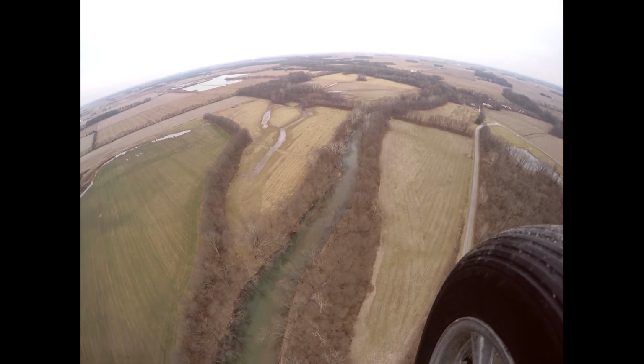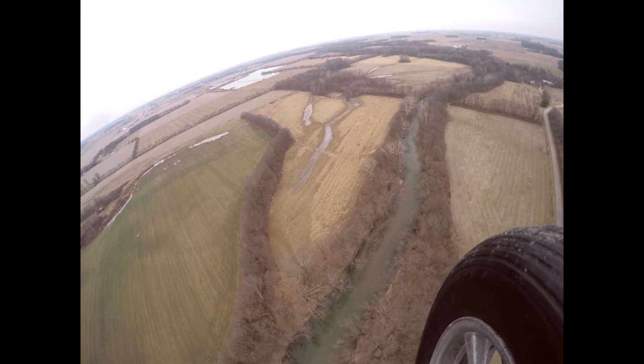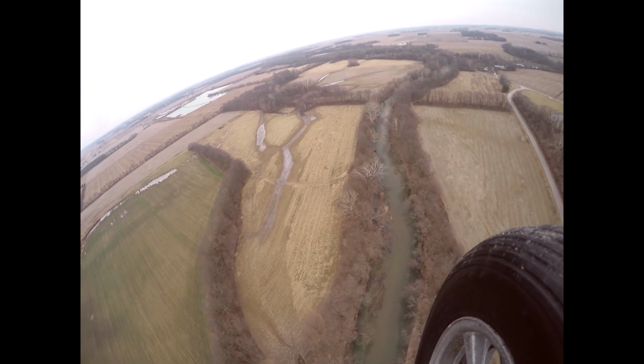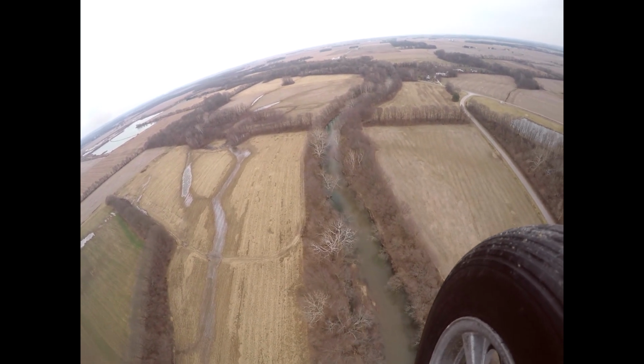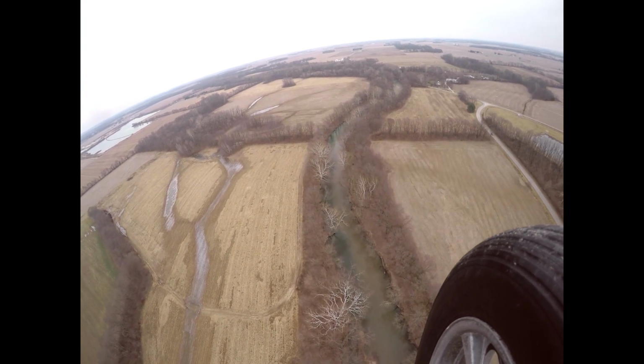That way I got something, at least from my right camera, just in case the front camera is crap from vibration, so I just don't know how it's going to go. Yeah, I should aim that down a little bit more, but that's alright. It's a test flight for it anyways.